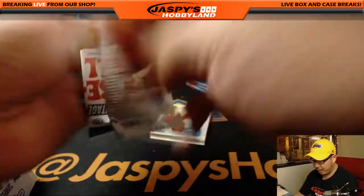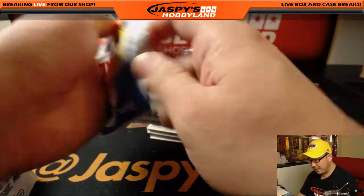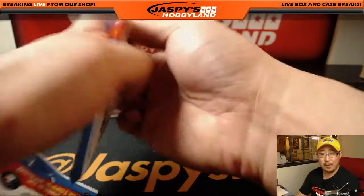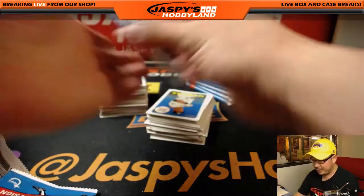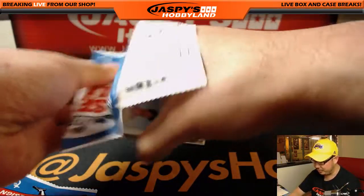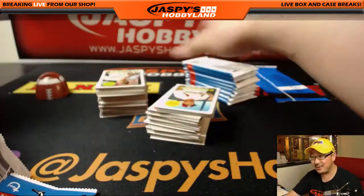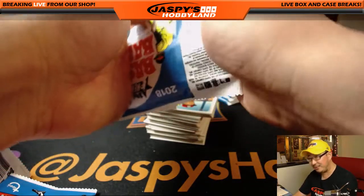Sort of an underrated product from year to year. Not too heavy on the hits, even though the variations carry a lot of value, which is why we haven't really done it at Jaspys as group breaks in previous years. Maybe we've done a little bit, but not very much. This is actually perfect for personal boxes, but that's also something we don't do too often either. But with Ohtani, the Ohtani hype got to us too. We're just like, yeah, okay, we'll buy a few cases. Yeah, we'll even do personal boxes of this.